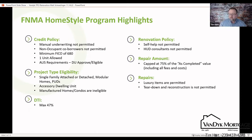The repair. Go ahead. Sorry, I just keep jumping in here for you. Yeah, go ahead. That's what works, man. This is fun, isn't it, Matt? It is totally. I love it. All right, good deal.